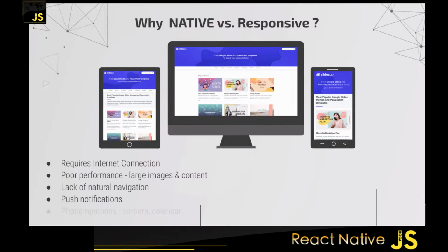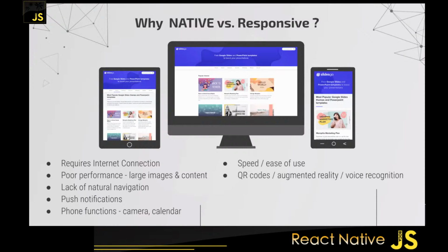Also, it lacks push notifications and the functions of the phone, the camera, the calendar, a lot of really cool features from the phone that you're missing out on. Also, the speed, QR codes, AR, voice recognition. Although you could do it in a responsive app, it's easier, I think, on the mobile side. Security for users: the information is not going across a bunch of routers here and there. And obviously brand awareness and accessibility. But the biggest thing that pulls us away from native versus responsive is the time and obviously the money.